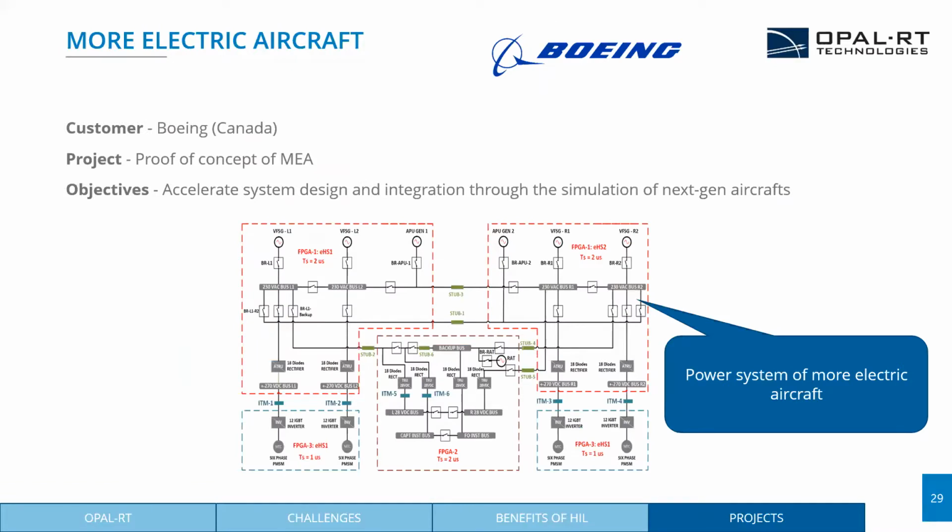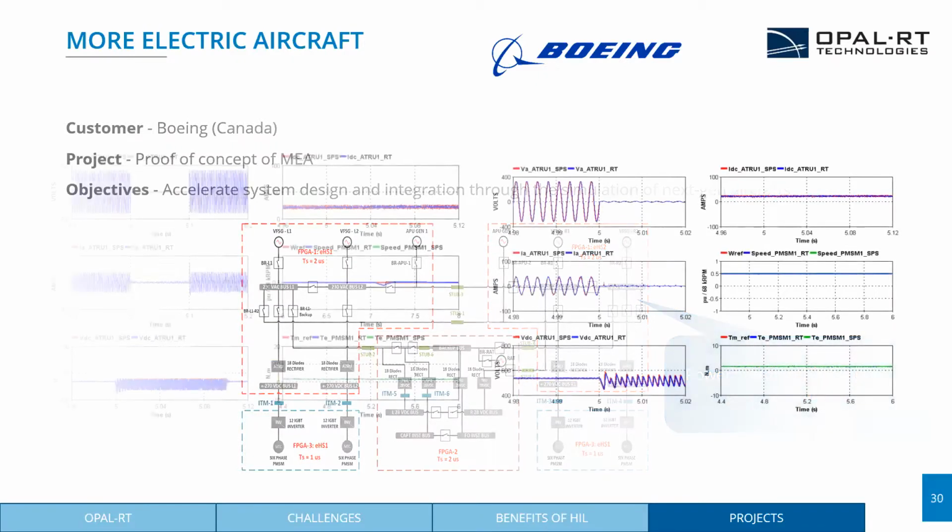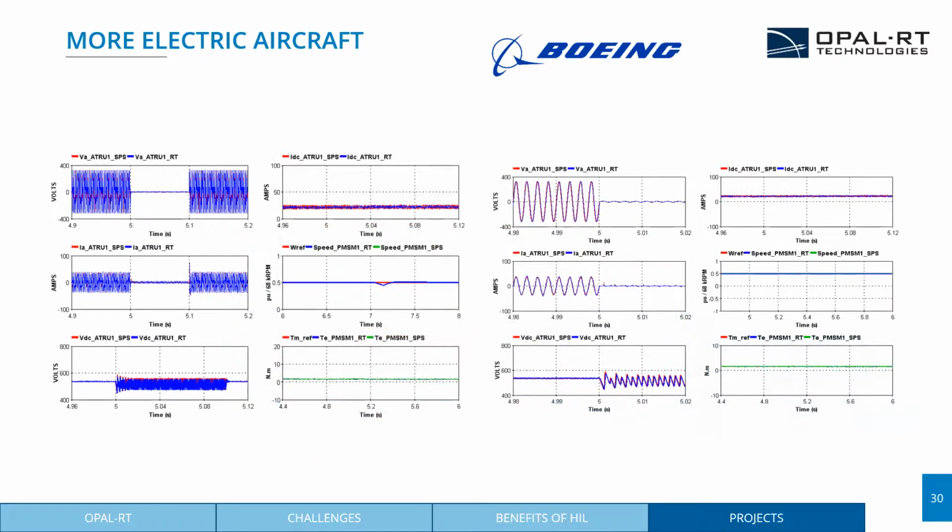And last but not least, this is a nice benchmark that we did a couple of years ago for Boeing, where they wanted to make a proof of concept of an onboard power system composed of multiple generators, a bunch of loads, and a complete power system with different electrical buses, different breakers, redundancy implemented electrically, conversion units, and storage. They wanted to have a first idea about how this complete system would behave and what would be the right architecture to implement. So we ran simulations with them to make sure the validity of the models was good, and that is somehow the starting point for them to start the architecture design.